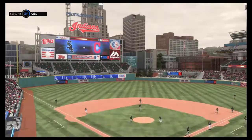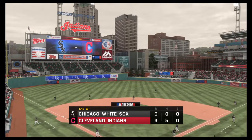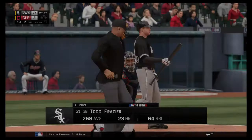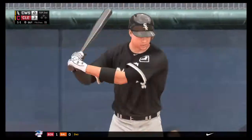So they strike for 3 runs on 5 hits, no errors, and a couple of men left on. Second inning coming up from Progressive Field. It's the Indians 3 and the White Sox nothing. Todd Frazier makes his way to the plate. He'll get us started here in the top of the second.